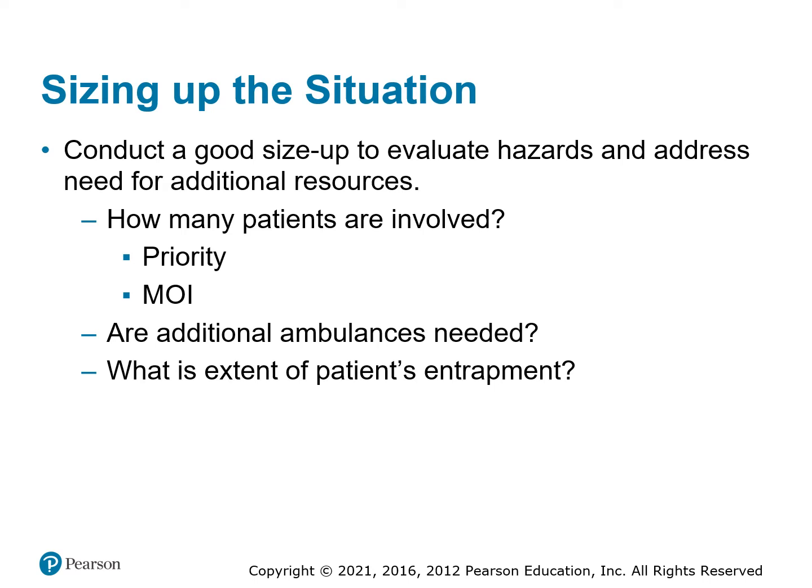Now, when you arrive, you're going to have to size up the situation. So you need to conduct a good size up to evaluate the hazards, but you also need to address the need for additional resources. So things to think about: how many patients are involved? What's their priority? Are they all out of the vehicle, or do you have unconscious patients in the vehicle? What's the mechanism of injury?